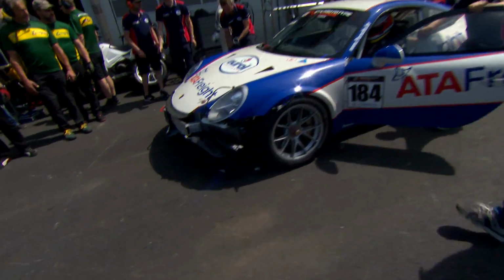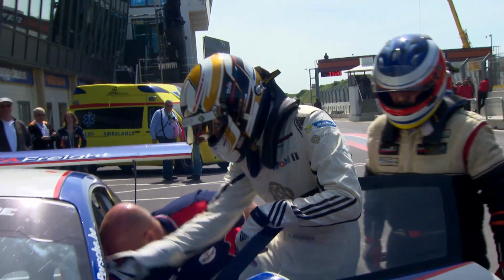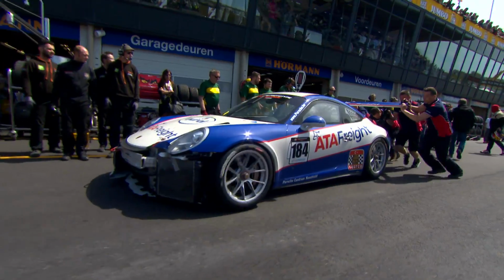Porsche comes in for its mandatory stop with clear damage at the front end, but luckily the cooling isn't affected, so Frenchman Alexandre Joannem can take over to carry on in the race. What happened at the restart?